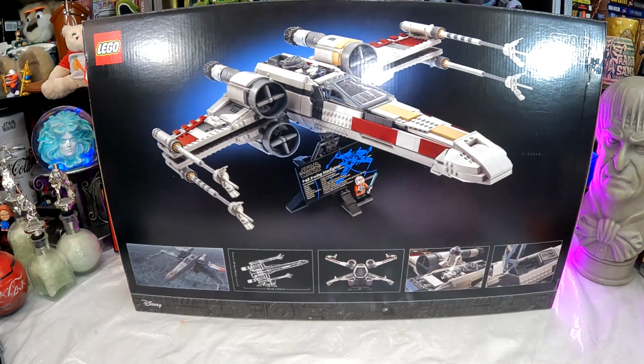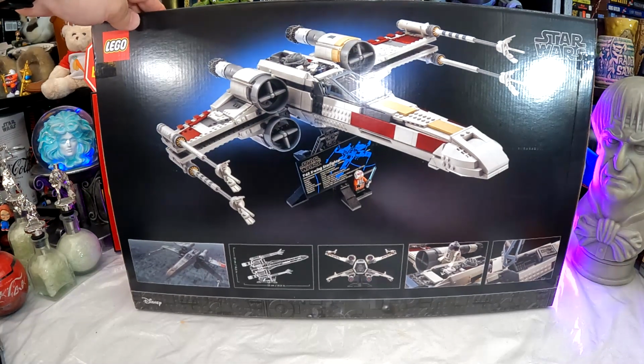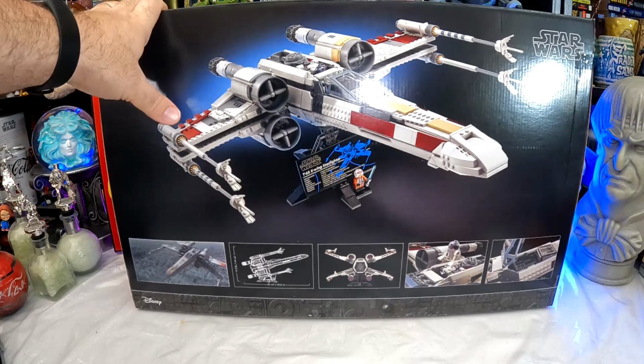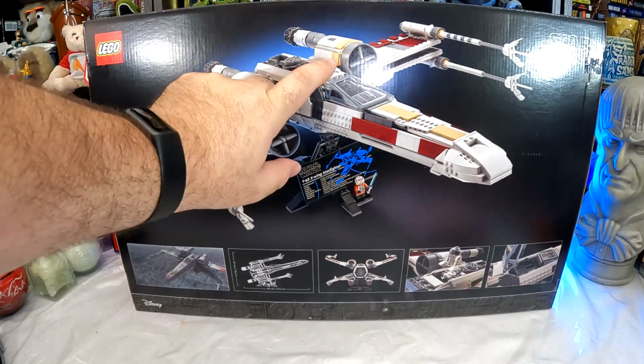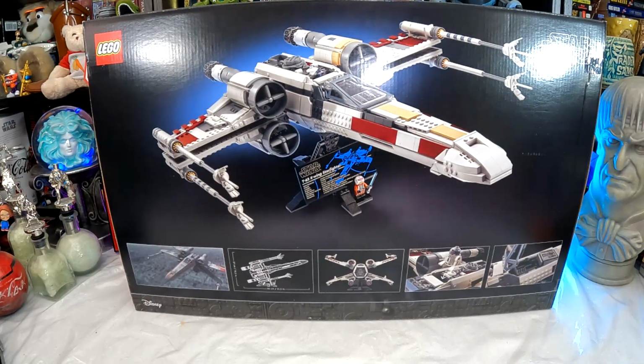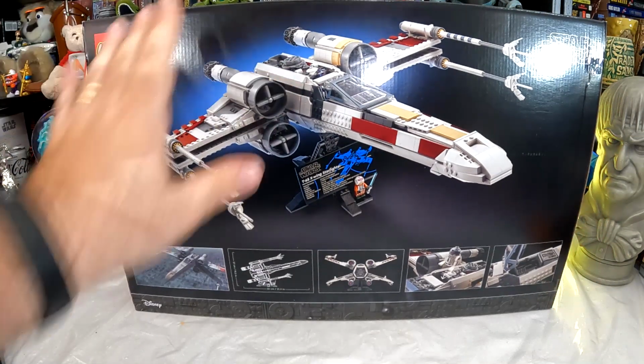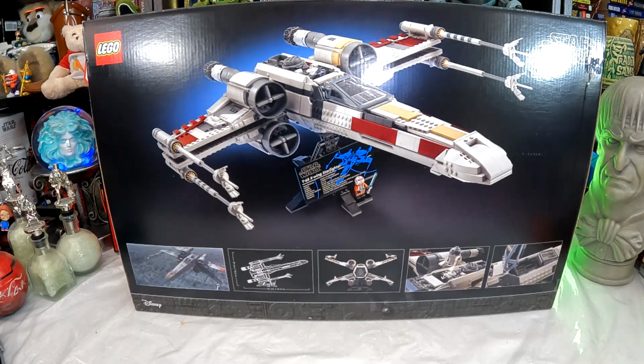But yep, she bought herself the UCS X-Wing with foldable attack foils. And I think it has a little shiny R2-D2, which I don't think I have a shiny one. I have a number of R2-D2s, but I don't think I have any that's shiny. And in the ads for this, it looked like it was shiny. So that's a cool thing.